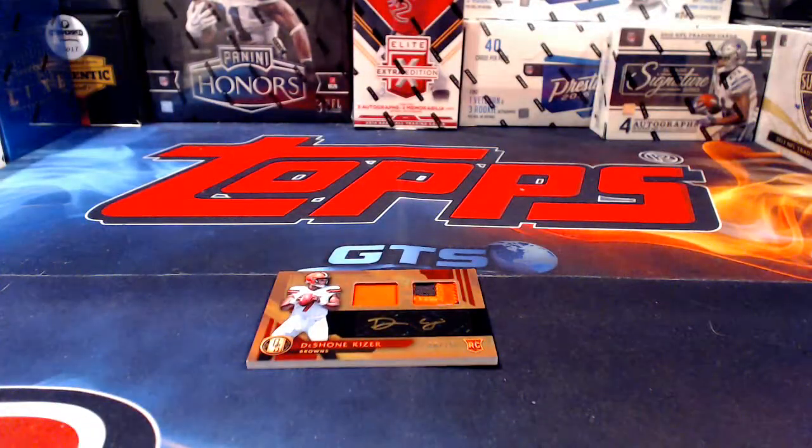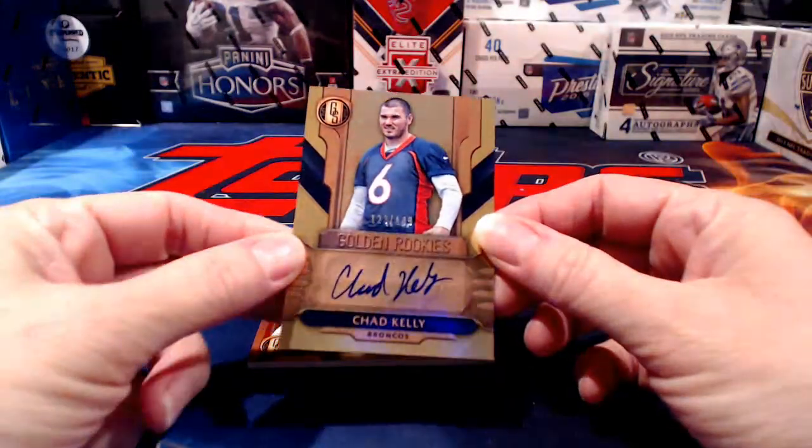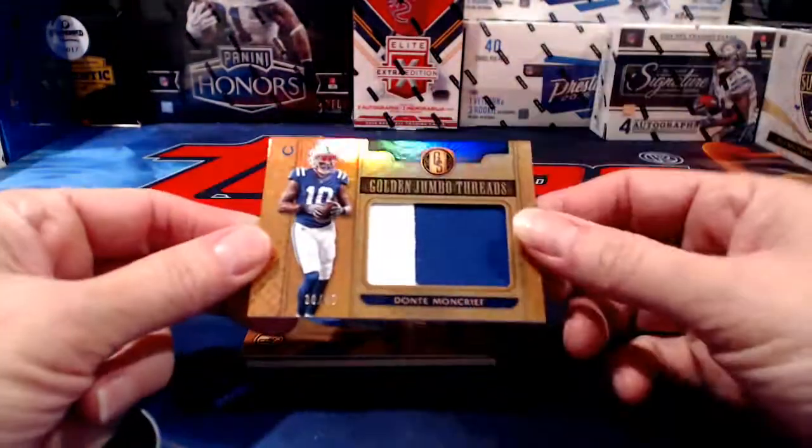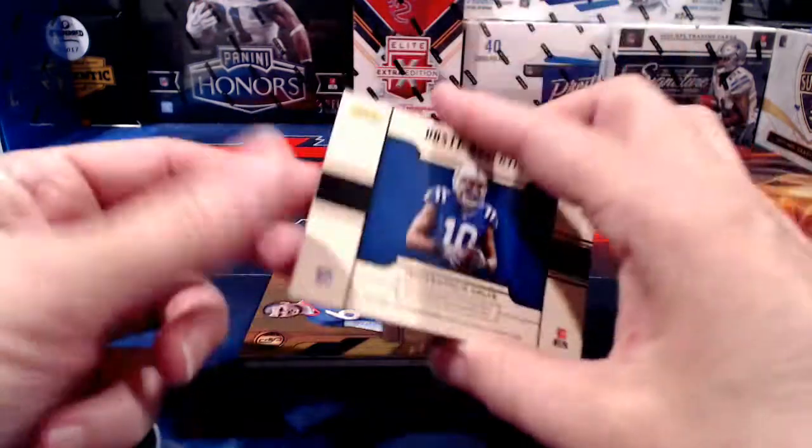for our first hit. Our next one, Chad Kelly for the Broncos. Just recapping them here. A little Dante Moncrief for the Colts.